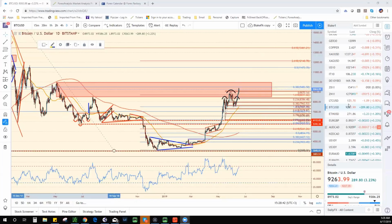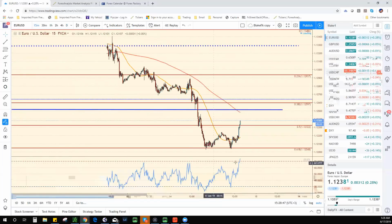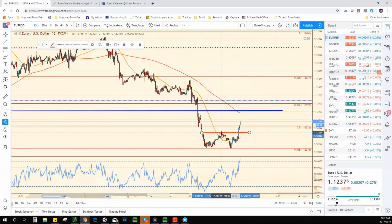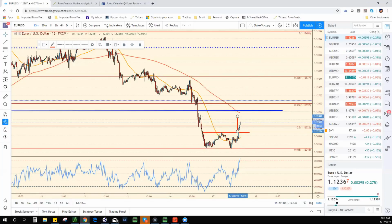Let me go back over to the euro dollar really quick. So here's the euro. There's a double bottom here intraday. We should top out probably at this 112.50. So if you're looking to sell the euro, I think trying to sell it up towards 112.45 to 112.50 is probably the better trade right now if you missed that move.